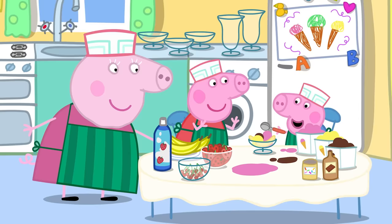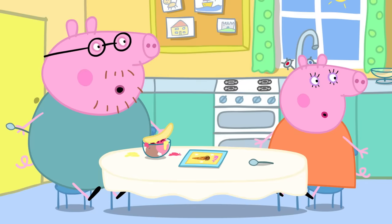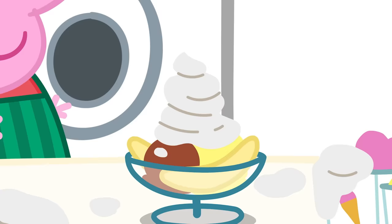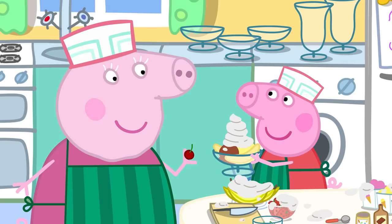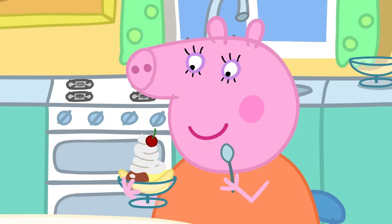And Peppa really likes adding whipped cream. Whoops! Don't forget the cherry on top. Here is your banana split, Mrs. Mummy Pig. This looks delicious.